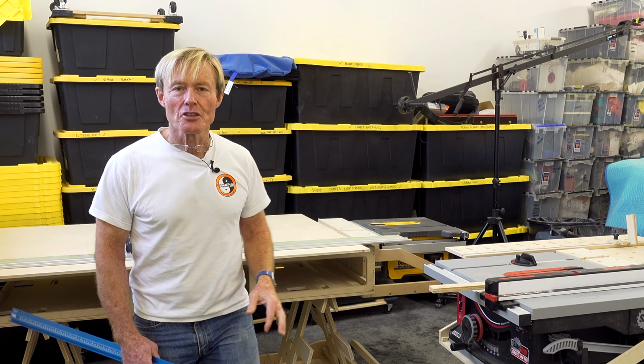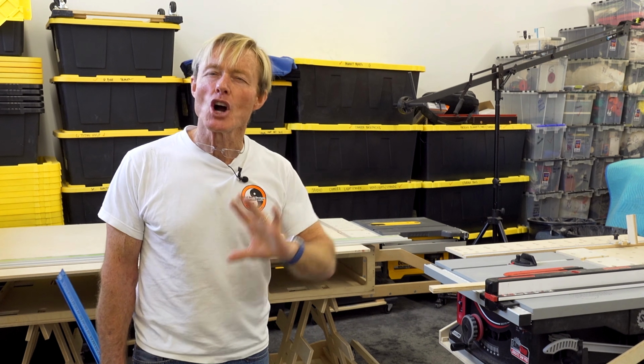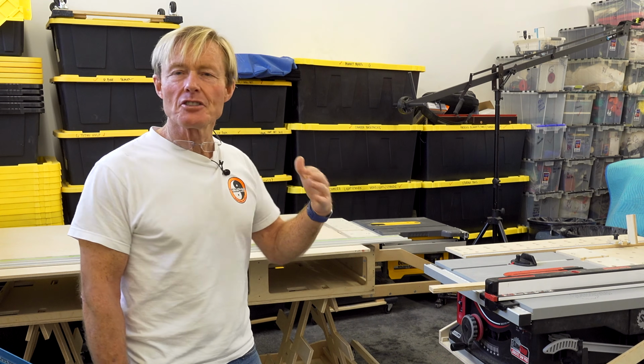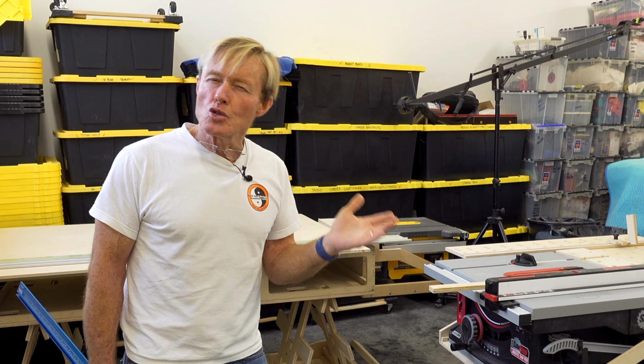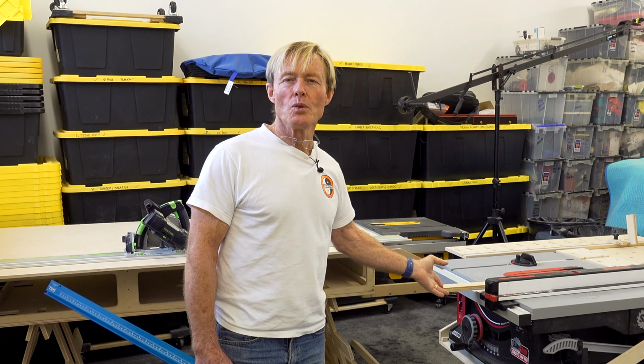I use a table saw for any rips where I get down narrow. Sometimes I'll go up to 18 inches wide if it's a shorter piece. But if it's 12, 8, it really doesn't matter how long it is. I'm going to do that with a table saw.